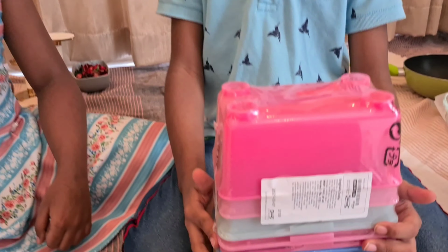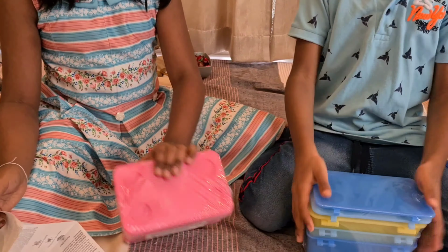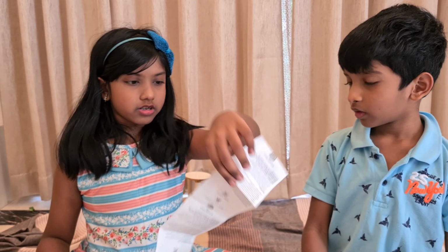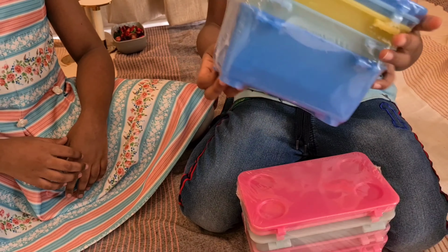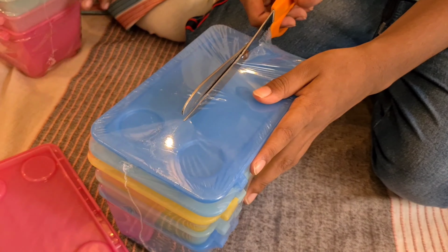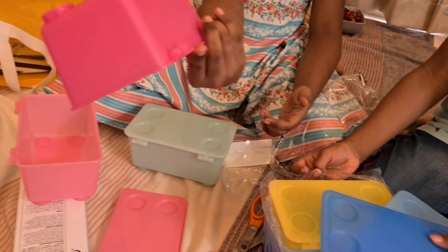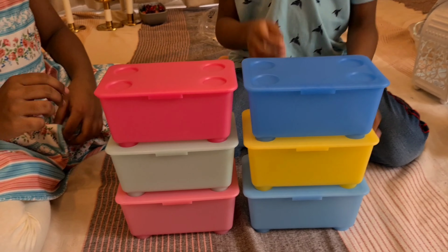This is two sets of boxes. The pink one goes to my little sister and the blue one comes to me. The price is $149. I told it first. Open them. Okay. Satisfying! Really cute! The mini buttons! Yay! See the box, it also has a lid. Nicely stacked up.